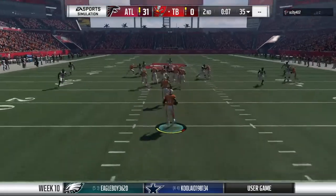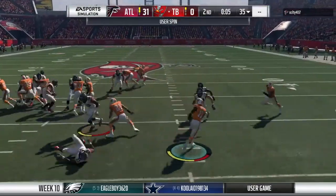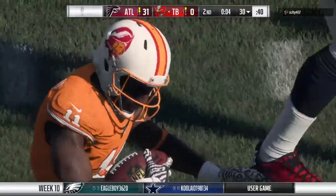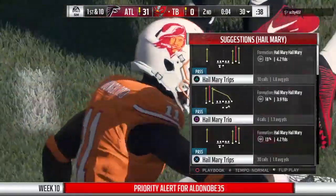This will be fielded at the 6. And now running right through it. And a nice return sets him up pretty good here at the 30-yard line.